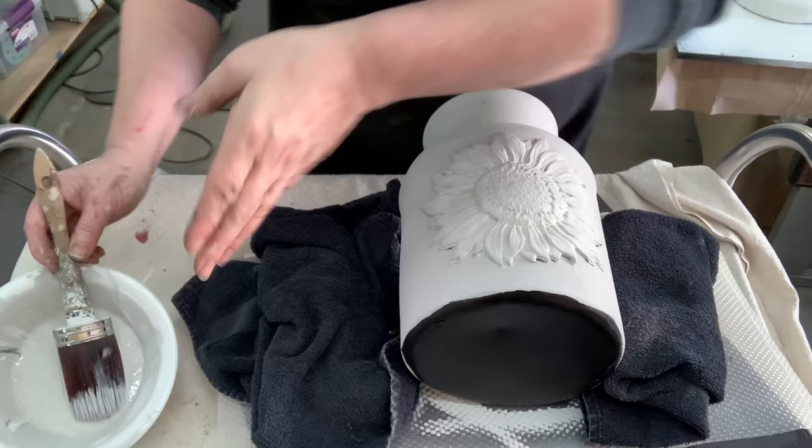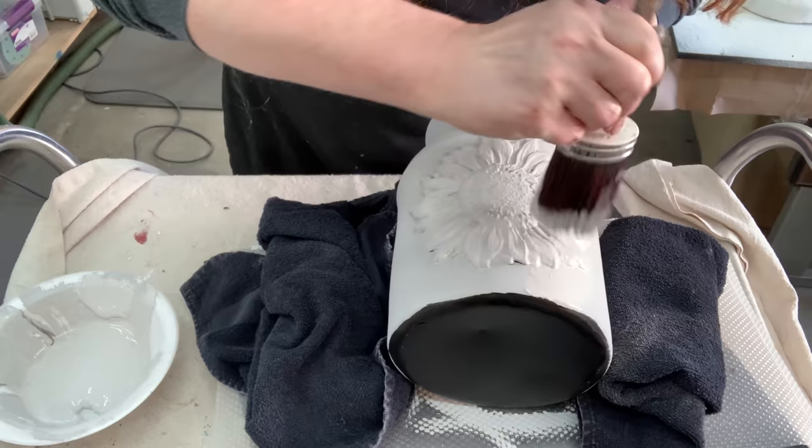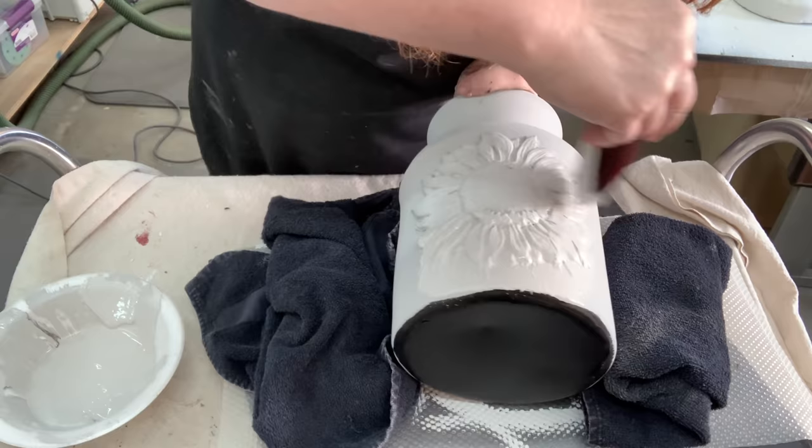Now there are still some gaps showing after this had dried, so I'm going to go ahead and try to get those gaps filled in with a little bit more of the texture paint. Don't worry about the bottom quite yet, guys. I didn't want to have to worry about that texture paint being rubbed off. My main concern is to get this flower filled in.